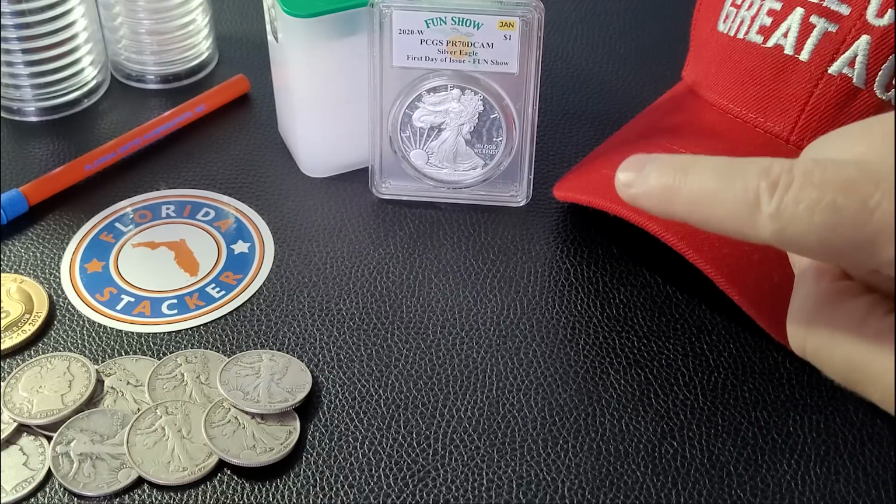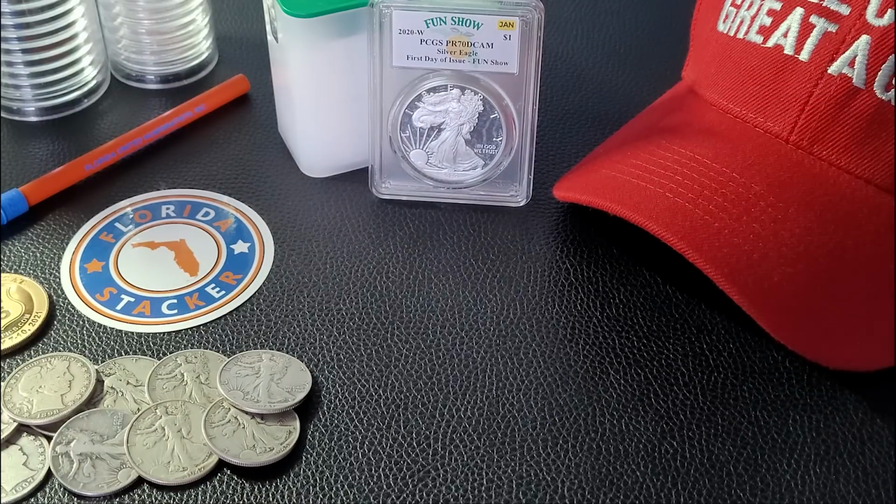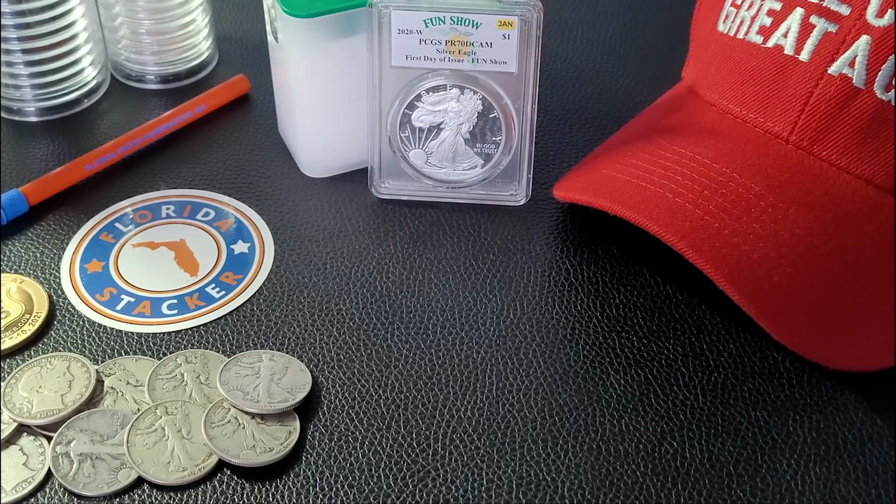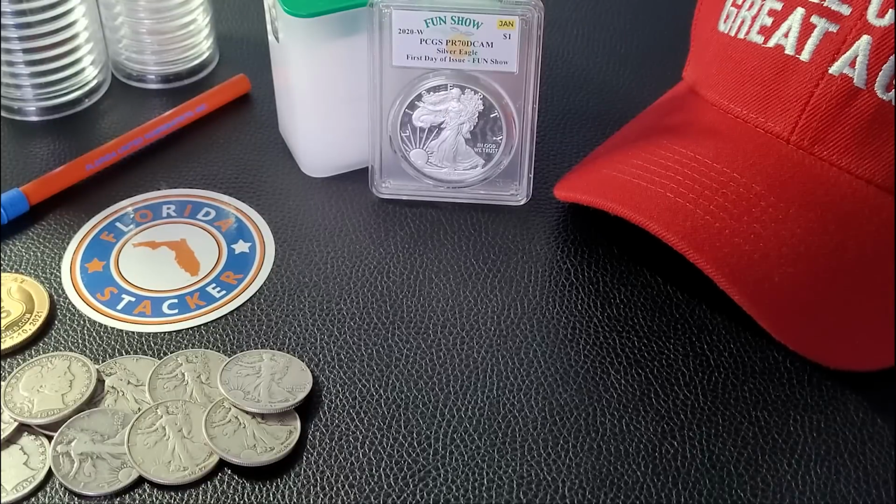So it was good to see lots of gold and silver. It was good to run into at least one individual that was willing to sit down and talk to me for a while. No U.S. Mint, no on-site grading, no show coin like in previous years. Some of the negatives, but let's go ahead and jump to the footage.